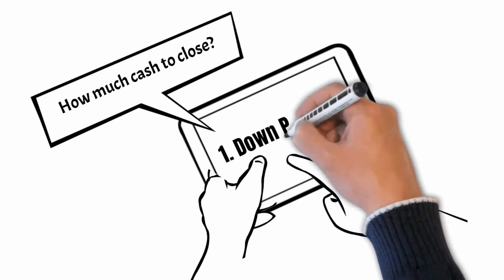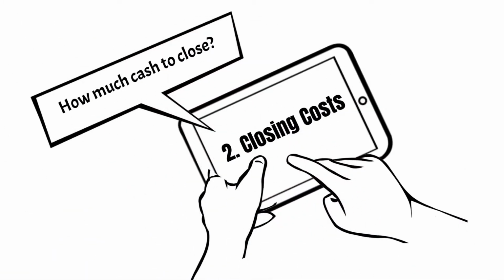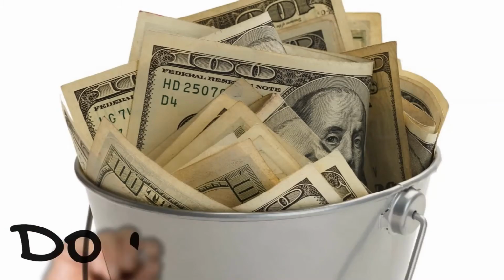Now once you know your payment and you know the price of the home that you want to buy, pause the video, get your pen and paper, and now we're going to look at how much cash it's going to take for you to invest in that property. Now, as far as purchasing the home, there are 3 large buckets of money that you're going to need to buy your home. The first is going to be your down payment. Second is going to be your closing cost. And the third is going to be if there's an amount that you're going to pay above the appraised value if you're working on a finance contract. So let's talk first about the down payment.